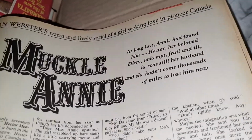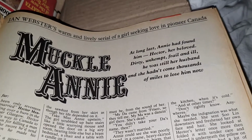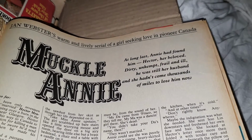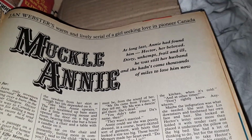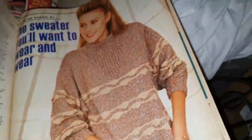Another story. "At long last, Annie had found him. Hector, her beloved, dirty, unkempt, frail and ill, was still her husband, and she hadn't come thousands of miles to lose him now." Okay, that's a heartwarming tale.